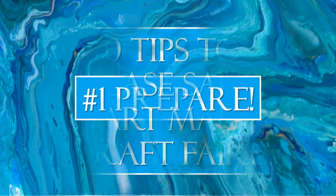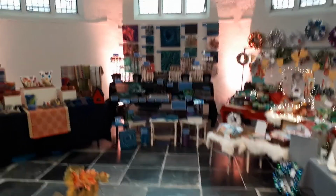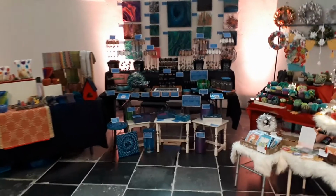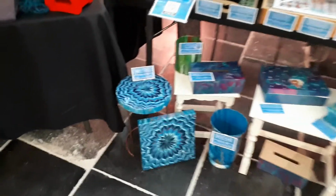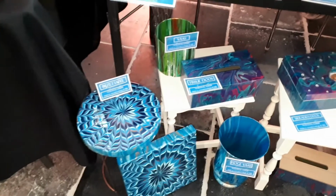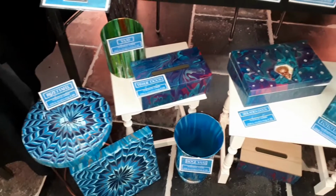Tip number one is preparation. Just like in theater, I always say, if you rehearse, everything will go fine. You need to prepare in advance. First thing is, get your venue info. What time is the market open? What time is it closing? What time are you allowed to come in and set up your table? At this market, we are allowed to come in the day before for 3 hours and 2 hours in the morning before the doors open.